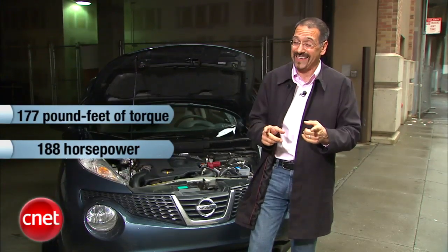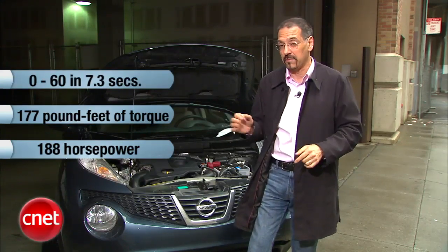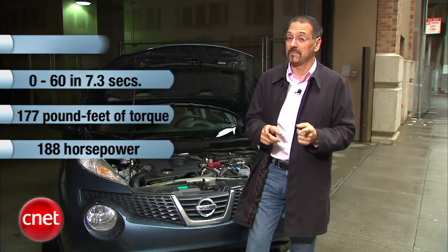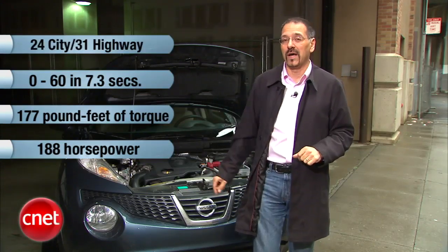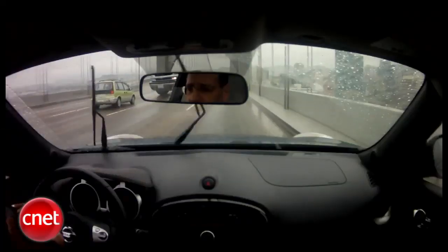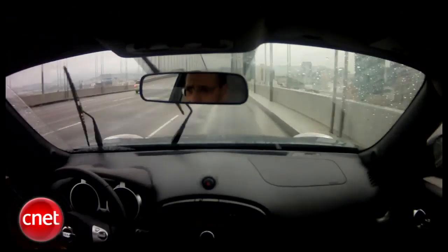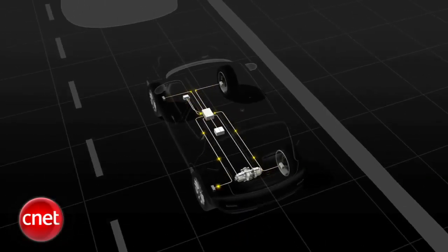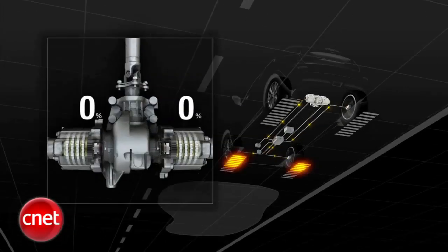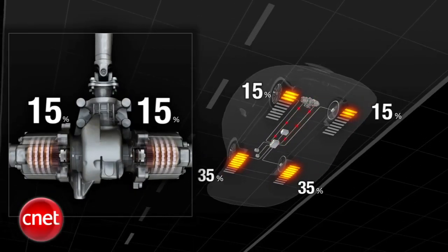Again, out of a 1.6, you're going to get to 60 in 7.3 seconds for a 2,900-pound car, while delivering quite good mileage. 24 city, 31 highway. But let's go see what kind of power that really is. If you do get an all-wheel drive Juke, it's a fairly sophisticated torque vectoring arrangement, the sort of layout engineered to carve corners. Again, vague rally car intent here, but then muted by that required CVT gearbox.